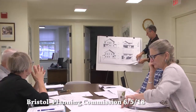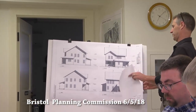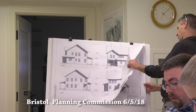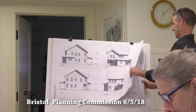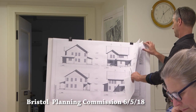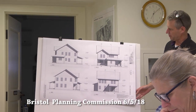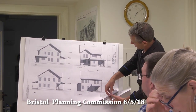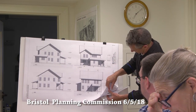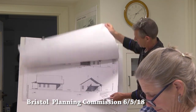So I'm happy to answer any other questions you might have. I'm trying to flip through my own stack of plans here, not sure which order I put them in. That's okay. It helps to look at them big like this, too. Those are elevations of the duplexes, which I think we saw last time. All right. And we have elevations of the single family as well. That's what I was trying to find.